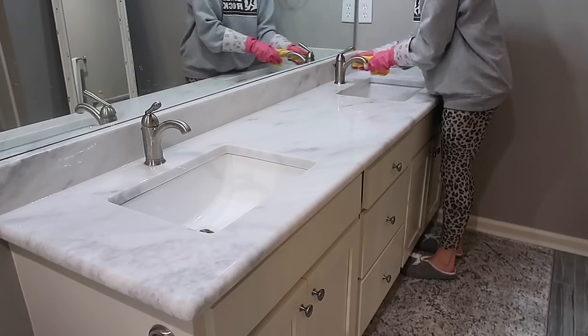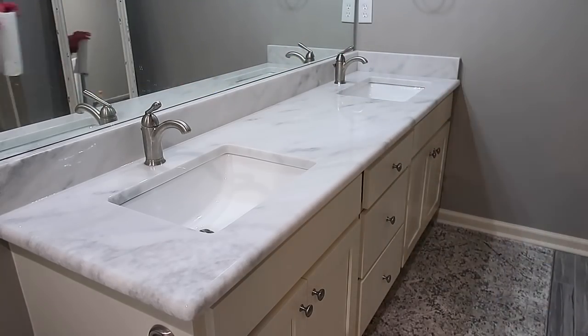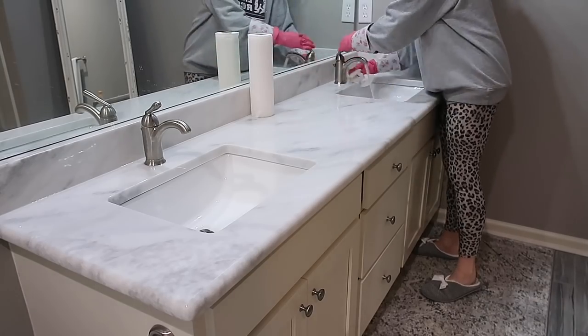I'm going to pull out these drawers, and I had organized these drawers when we first moved in, but they've gotten way out of control. They're full of just hair from beard shavings and just random stuff. So I'm gonna pull everything out, wipe them down, and reorganize them.